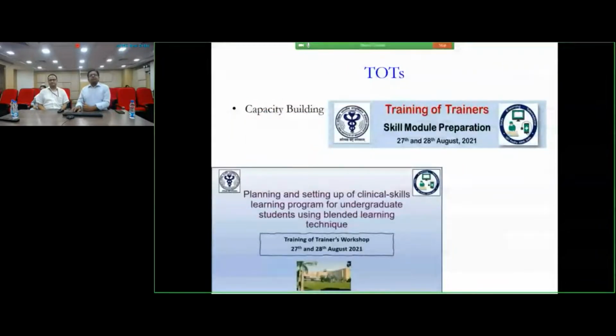The skill lab, the dry lab, is also used for training of trainers because the expansion of the skill lab across the cadres is happening, and hence we require a lot of capacity building so that each department, each specialty, each cadre can have some trainers to train their in-house departments or the area where they're working.